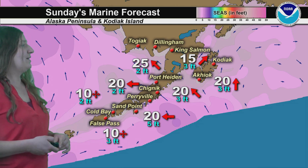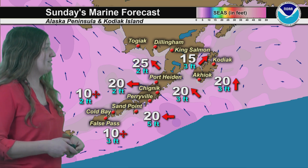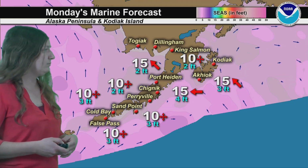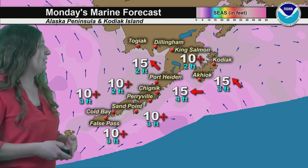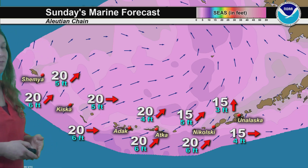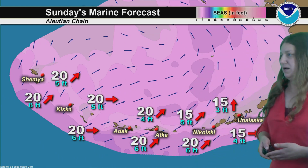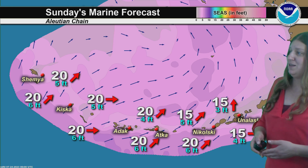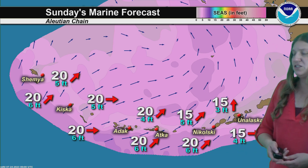For Sunday, we're looking at across the Alaska Peninsula. We have winds 10 to 25 knots and waves generally 2 to 3 feet. By Monday, we're looking at fairly similar conditions, about 2 to 4 feet and winds of 10 to 15 knots. Let's go towards your Aleutian Islands where that low pressure system is. We are seeing waves that are a little stronger. We're seeing about 6 feet south of the Aleutian Islands on Sunday and waves about 3 to 5 feet north of the Aleutian Islands. And we're seeing winds that are generally going to be from 15 to 20 knots.